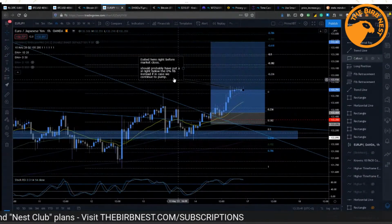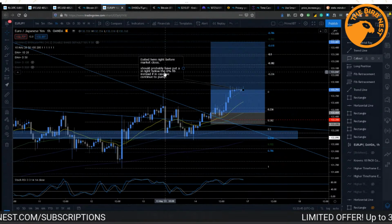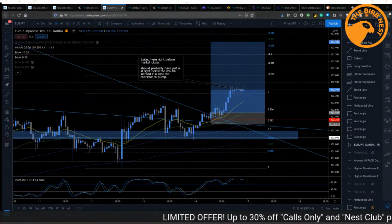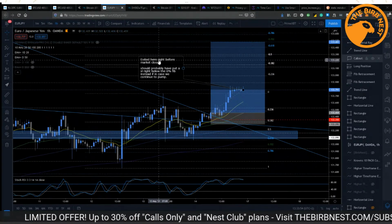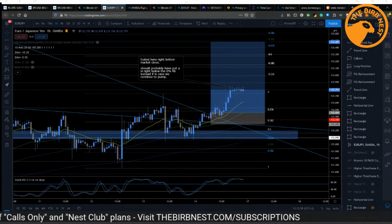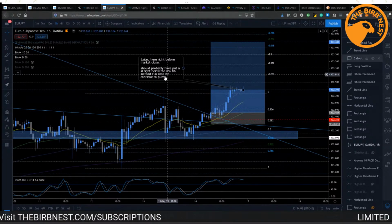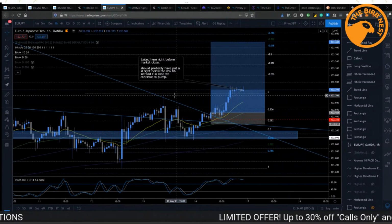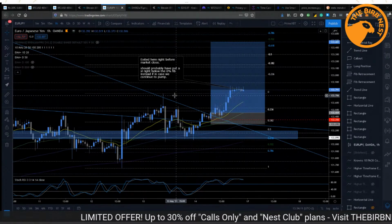But I could go through what I'm journaling and why I'm journaling and how I'm looking at this setup right here. So I've written here that I exited here right before market closed. Should probably have put a stop loss right below the 0% fib instead, in case we continue to pump, right?